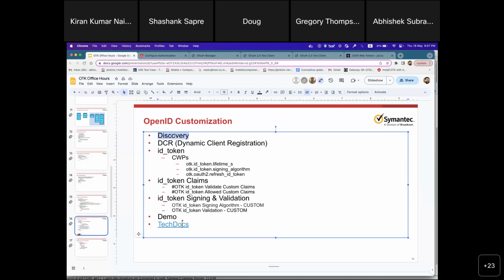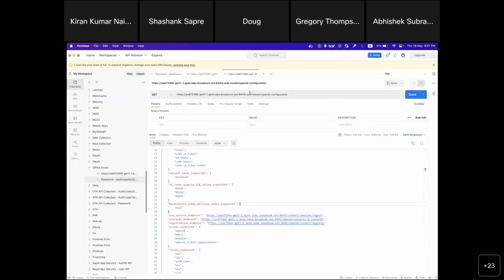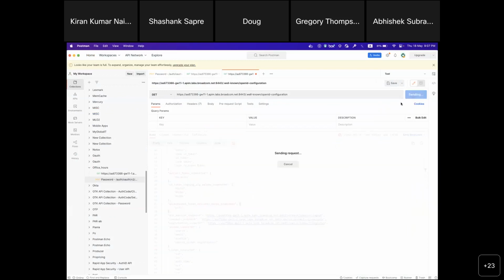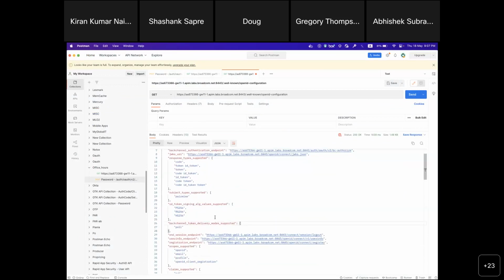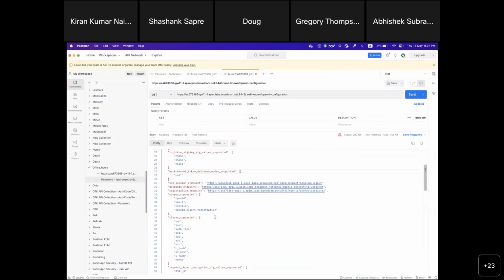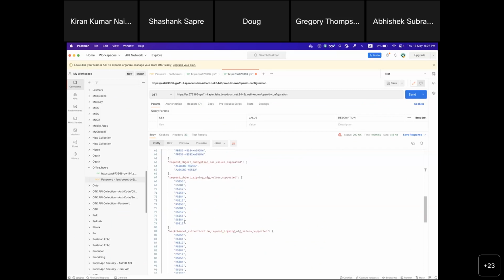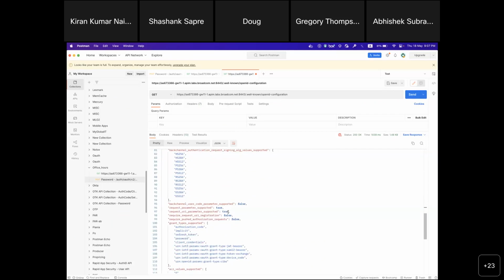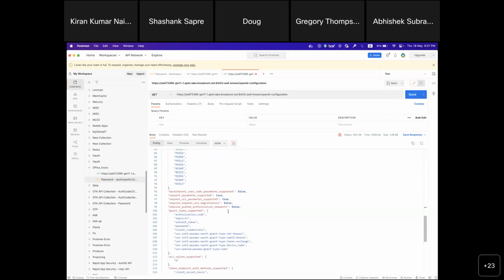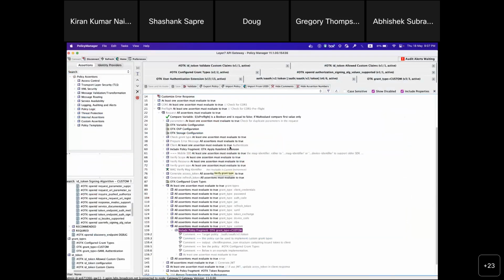So first is discovery. Discovery is nothing but the snapshot of what OTK supports. This is the well-known OpenID configuration endpoint return. This is the discovery. It tells what is supported and what is not supported in OTK. But these things can also be enforced by customers. If they don't want to support, for example, some particular algorithm or some particular feature, this can be turned off and turned on based on customer requirements. So this can be customized, okay.